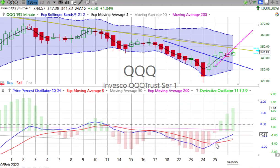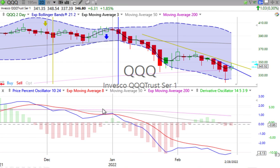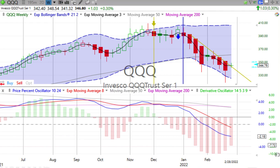And we see on the half-day, again pushing up, red hammer in the morning, green sort of spinning top in the afternoon. But again, price is trying to move up, but we still have all of that weight of the weekly pushing down, and the 2-day not as much. But again, lots of downward pressure still in this market.